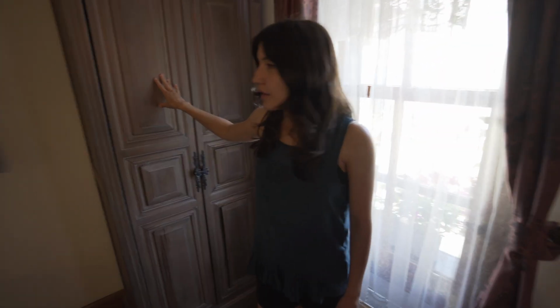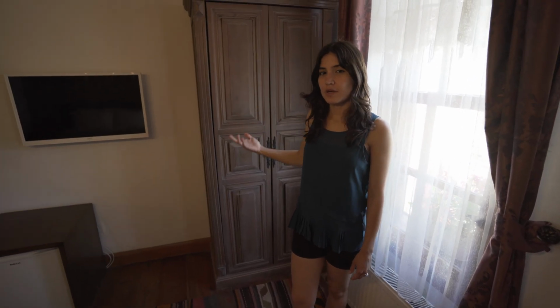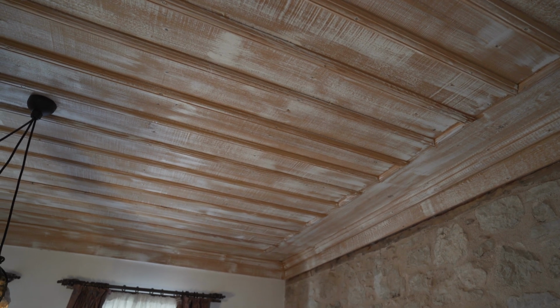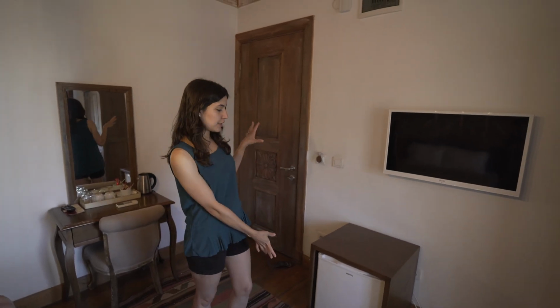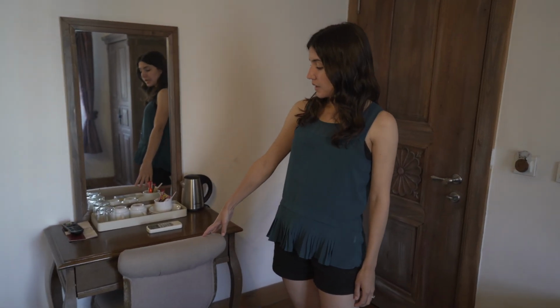And I do like the look of this wardrobe because it looks antique, but with the whitewash finish, it also looks modern at the same time, which adds to the rustic vibe that we have on the wall and on the ceiling as well. And then over here, we have our basic AC, TV, and mini fridge that is stocked if you want to purchase something. On this side, we have a vanity with coffee and tea, so you can do your makeup here.